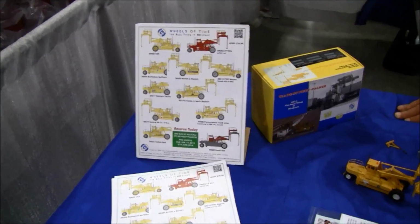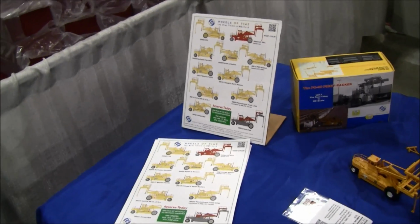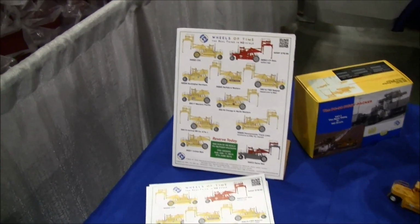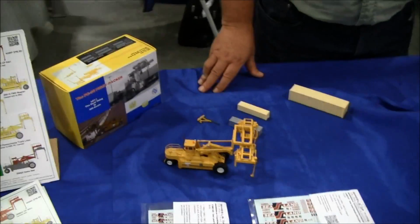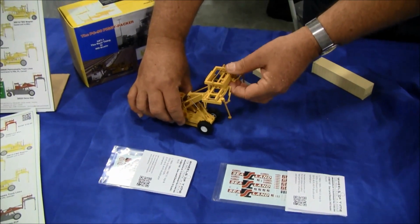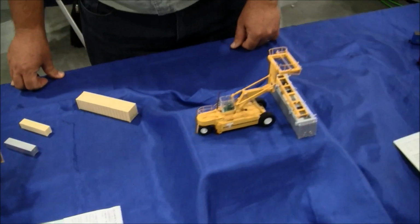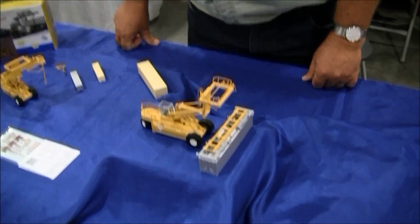One cool booth I ran across for you intermodal fans that have your own intermodal staging yards and things like that is wheelsoftime.com. Wheels of Time is the name of the company. They've got these container cranes here. They go in several different positions. Really cool stuff. I just want to show you a quick snippet of this. It's pretty cool, and I know I have quite a few intermodal fans.